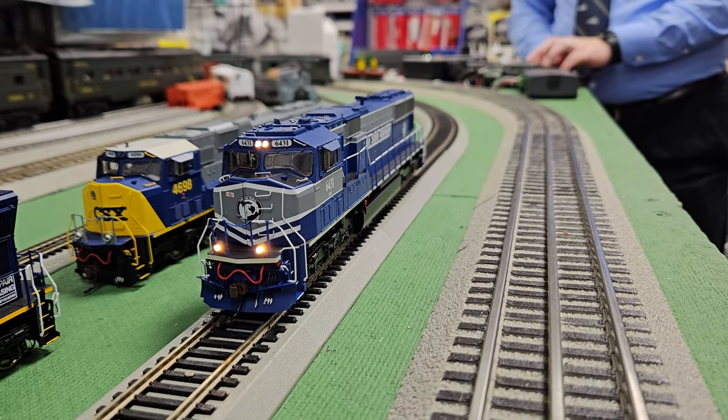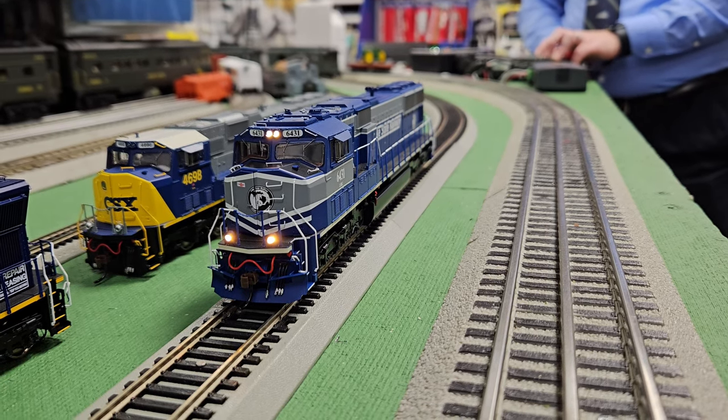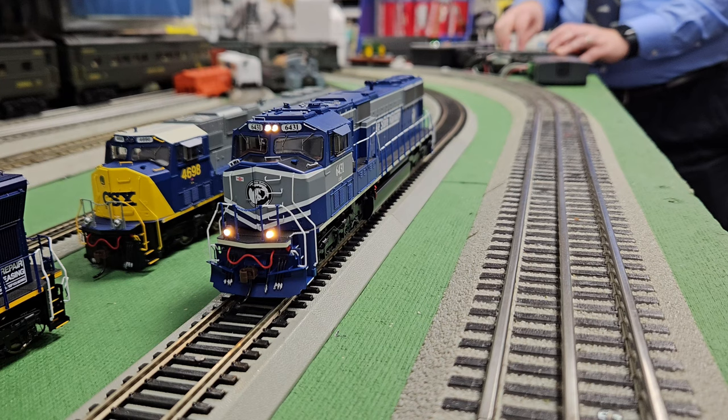Here is the bell. The horn. Let's get her started.